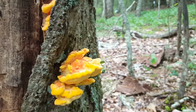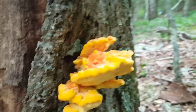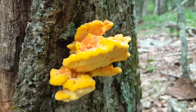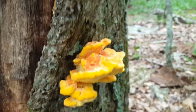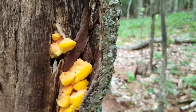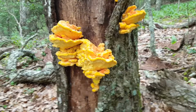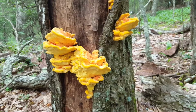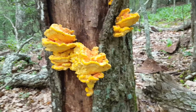Also, you might find them on cherry trees from time to time. And I would definitely stay away from that as well. Any tree that flowers, stay away from. So the oak tree is safe though, and this is clearly an oak, so we're good to go. I'm super excited about this. I can't wait to harvest it and take it home and fry it up, and I'll show you how I do that. We're gonna get it when it's young like this.